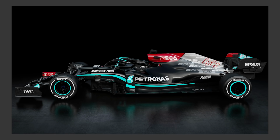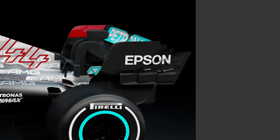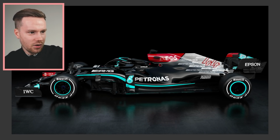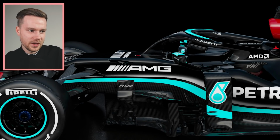Okay, fair enough. But then we move around to the side and there's so much to unpack here. First of all, something I haven't seen many people mention. Why is the Epson logo so small? It should be bigger. It feels disproportionately small. IWC logo on the front is okay, but then you go onto the side and this first AMG is too big, if you ask me, relative to the Petronas.